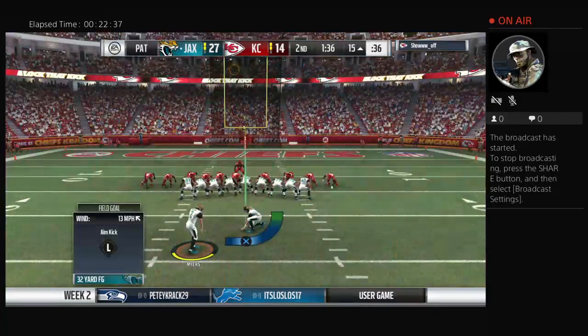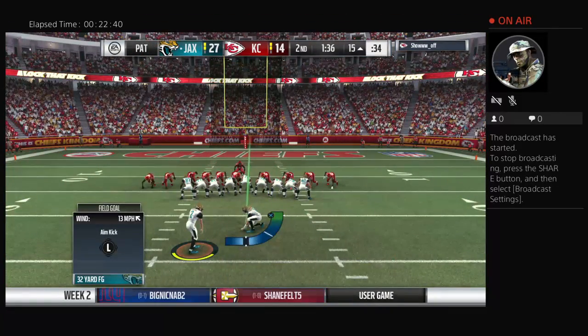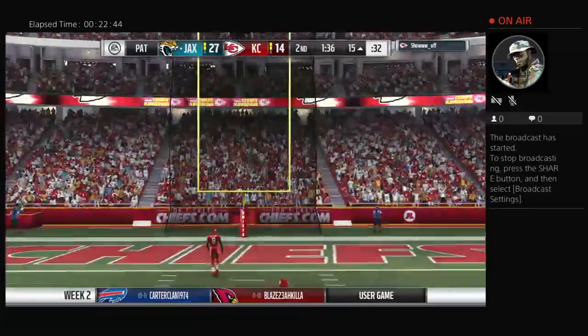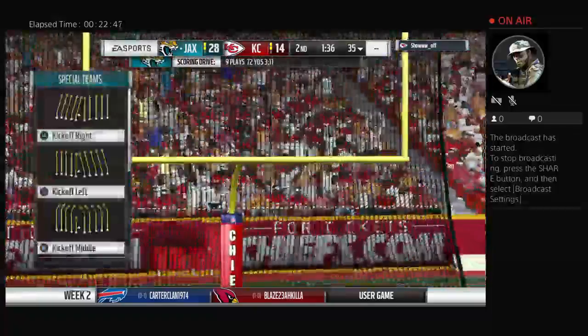Let's go. Their dangerous wide receiver. His 2nd touchdown of the game, his 3rd on the year. And the Jaguars add 6 to their lead.